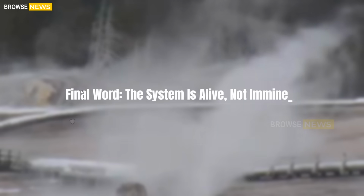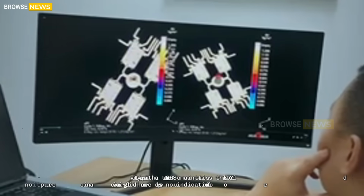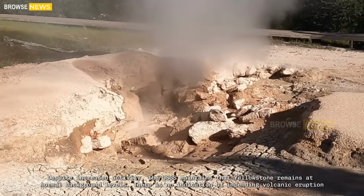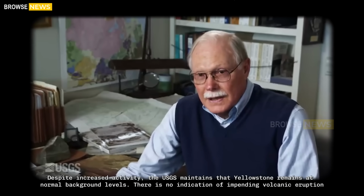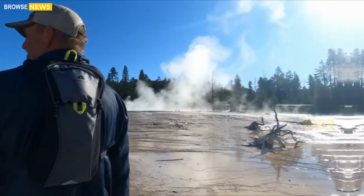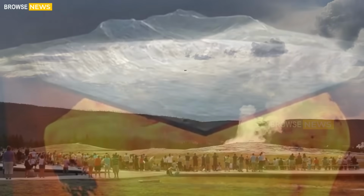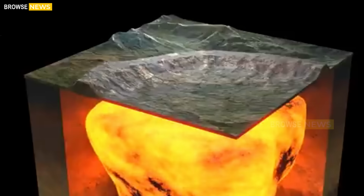Final word: the system is alive, not imminent. Despite increased activity, the USGS maintains that Yellowstone remains at normal background levels. There is no indication of impending volcanic eruption. But the back-to-back hydrothermal events, 2024 and 2025, coupled with shifting magma signatures beneath the park, are a sober reminder. Yellowstone is alive.